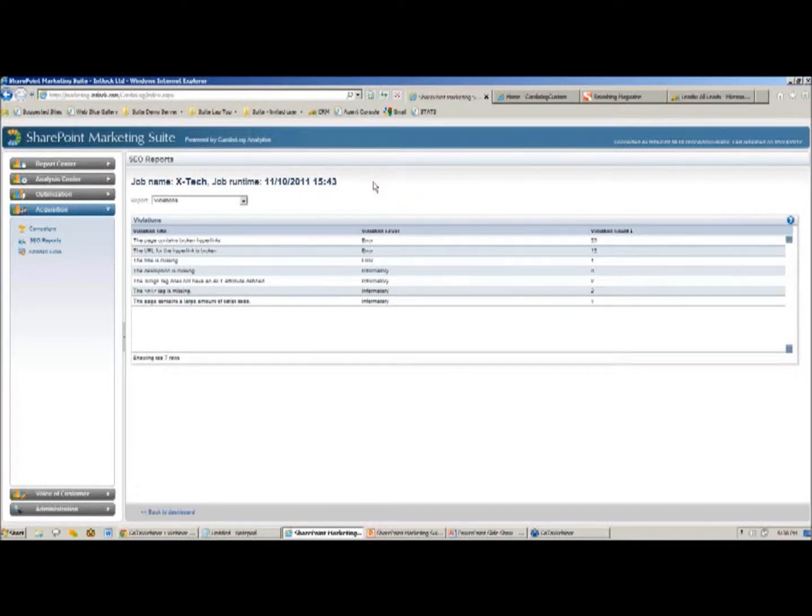I won't go over affiliates. It's very similar to campaigns where we can define landing pages and create tracking links for our affiliates.